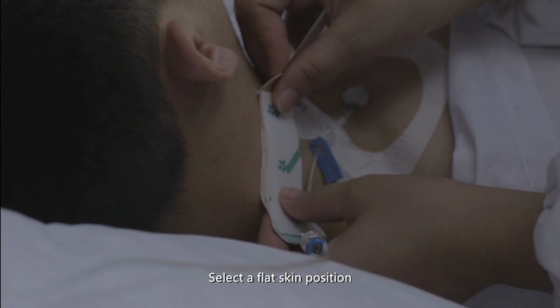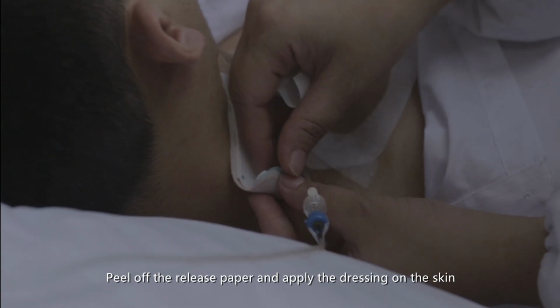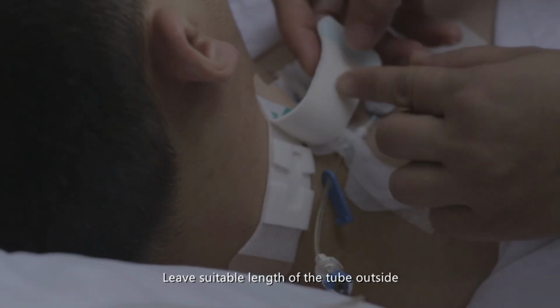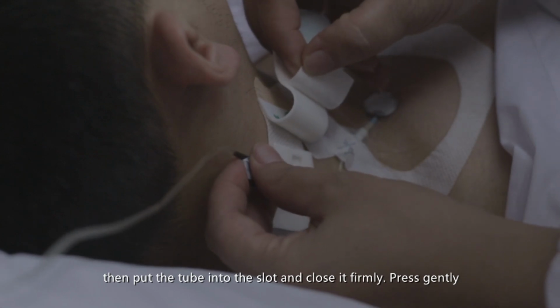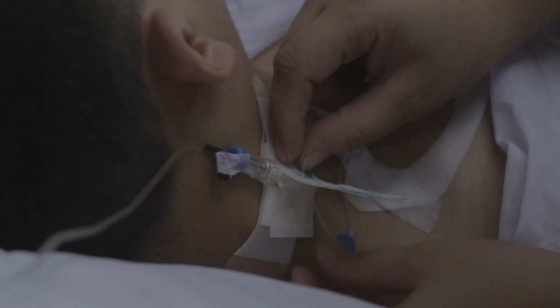Fixation of deep vein catheter. Select a flat skin position. Peel off the release paper and apply the dressing on the skin. Open slot part of catheter fixation dressing. Leave suitable length of the tube outside. Then put the tube into the slot and close it firmly. Press gently.